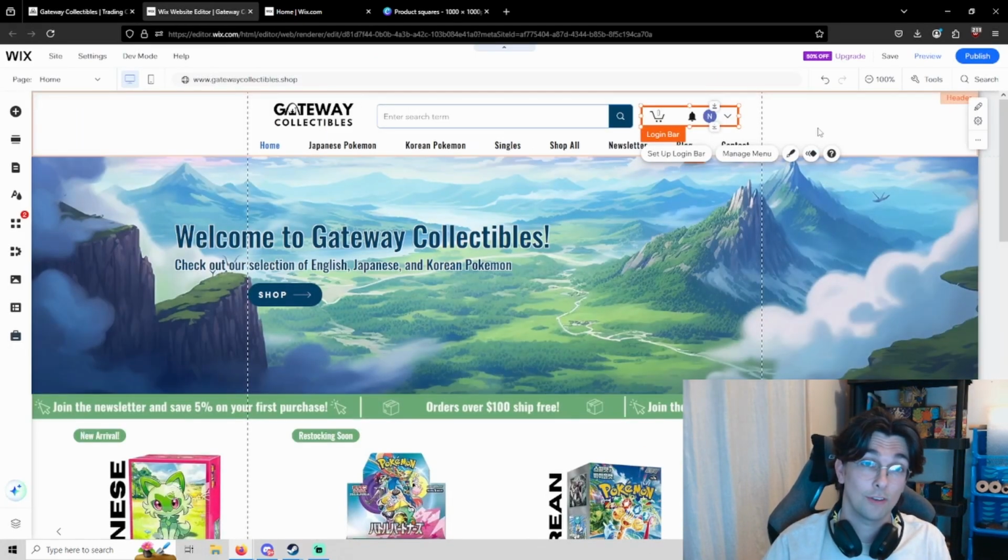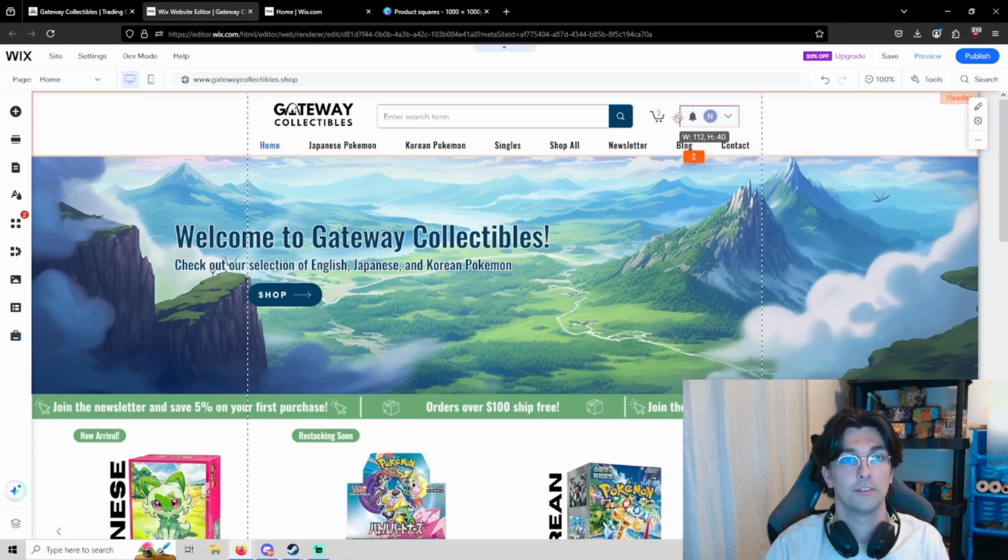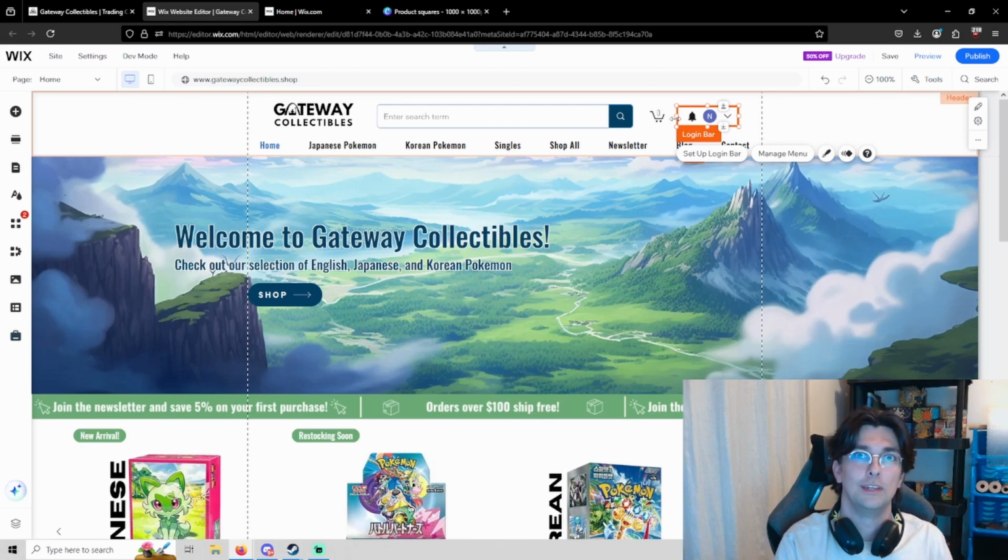So you got to be really careful with how you format each of your pages. You want to make sure everything is within the confines of where you want it to be, and you don't want elements overlapping with one another. That way everything works as intended.